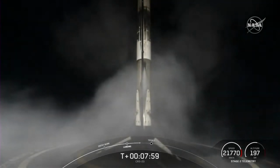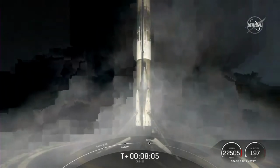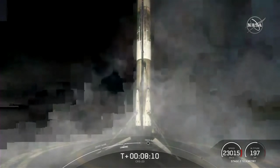And that is the 90th successful landing for an orbital class rocket, and the very first for our new drone ship, A Shortfall of Gravitas. That is a beautiful thing to see, and a great way to start off today's mission.